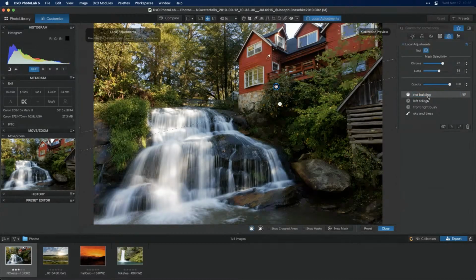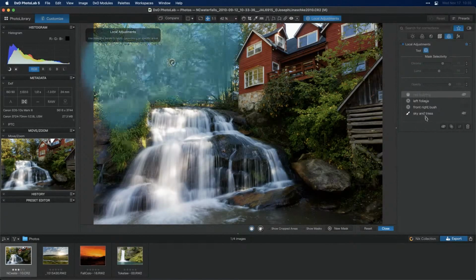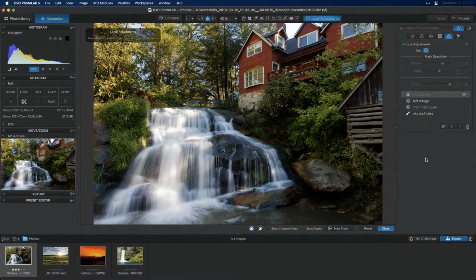So renaming these can be really, really handy. It also makes it easy to remember which ones you're working with. So if you want to toggle one on and off just to get a quick preview with and without that, you can do that. You're not guessing which one's which. So renaming those is definitely worth doing.